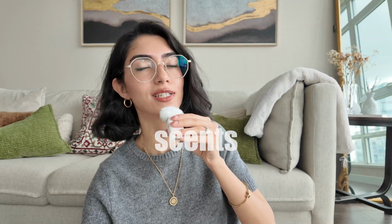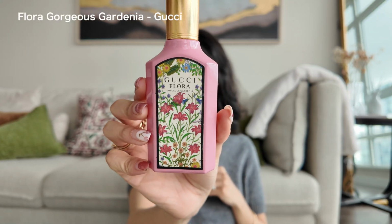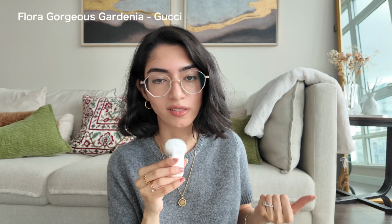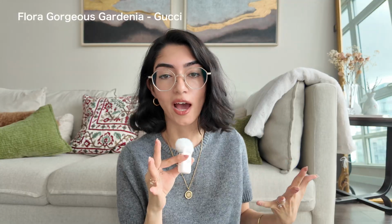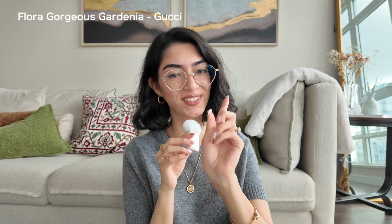While we are on the topic of scents, here is one of my favorite scents for the summertime. This perfume is called the Gucci Flora Gorgeous Gardenia. I am by no means a huge scent person. I don't have a very good understanding of different scents and I don't have a big collection, but I do know that this scent is so pleasing. It is so girly and floral and it's not overbearing like many other scents that give you a headache.